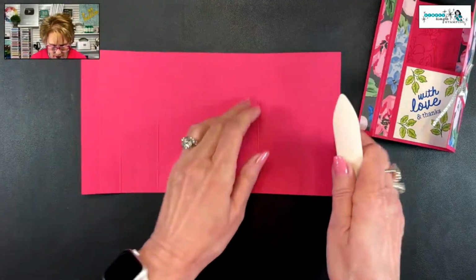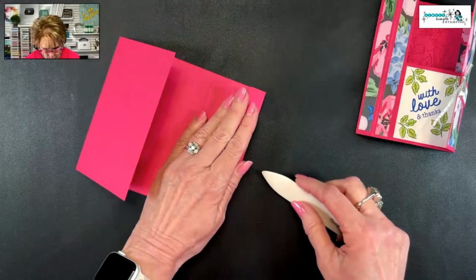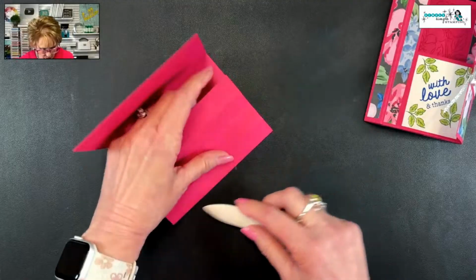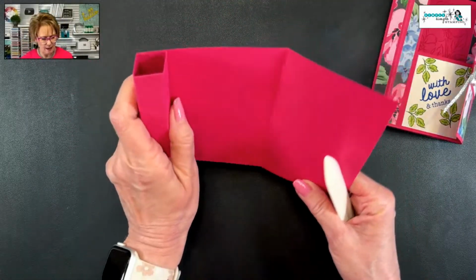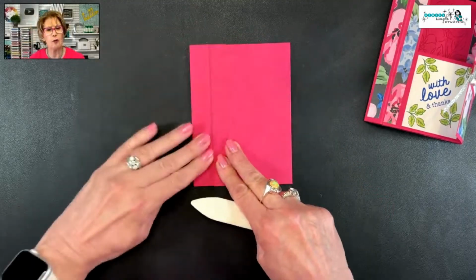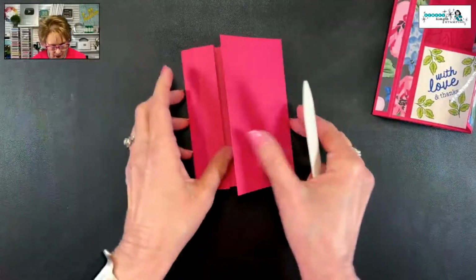You're going to want to give all of your score lines a good crease and fold them all towards the middle, towards the inside. This one here is our first column, as you can kind of see. That's how your first column will go together. This folds down and over, and that's why we get all these little pretties. Okay, all right.